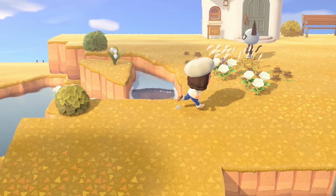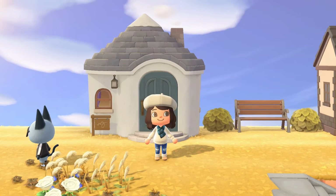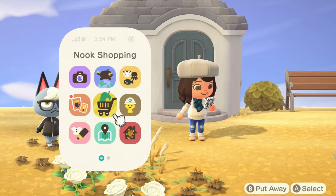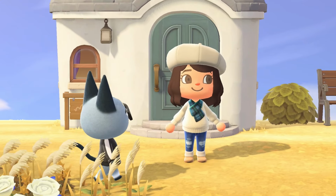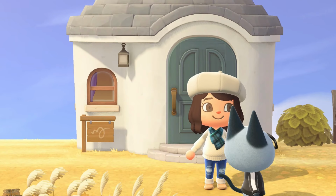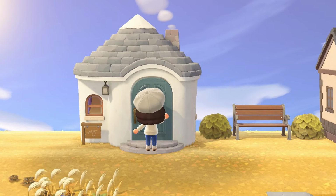And if you haven't noticed, we have a new villager living in our house, and not Raymond. He's just in the way. If you know whose house this is, then you already have a sneak peek. But for those who don't, we'll go in and say hello.